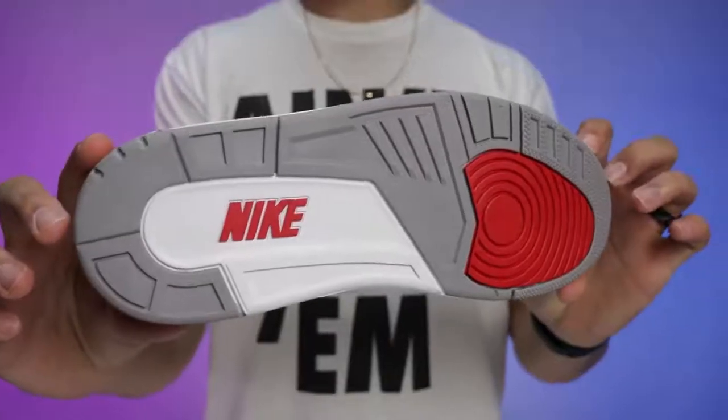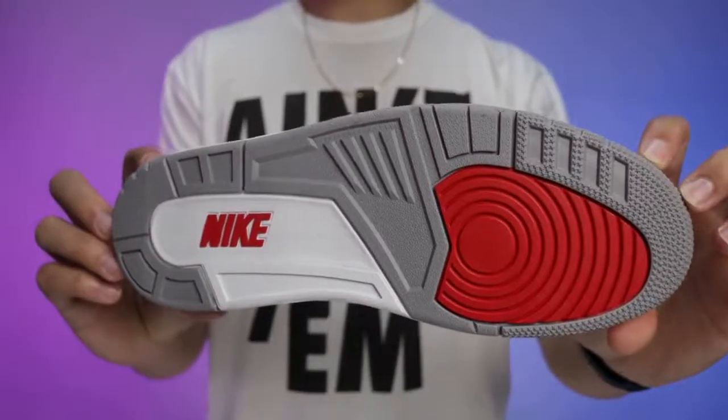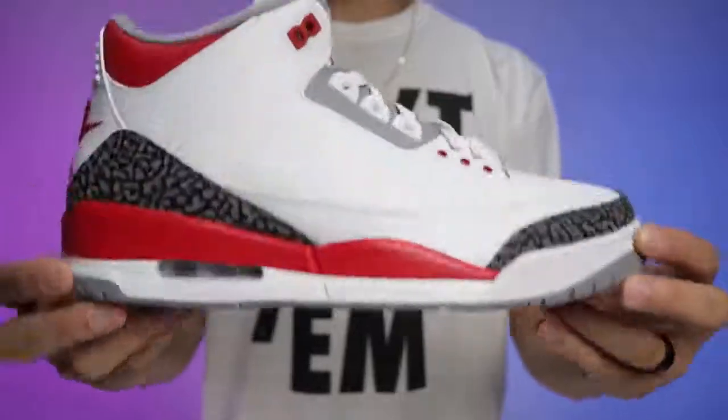So not only is this a dope colorway, but a great investment for a young sneakerhead as well if they're just getting into the game, because this will be a valuable asset to their collection later down the line.